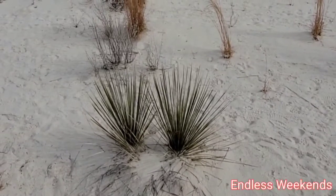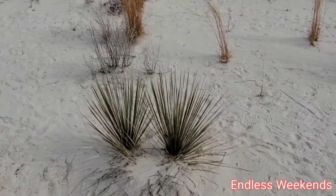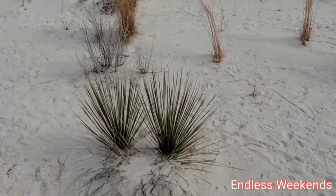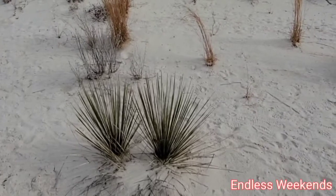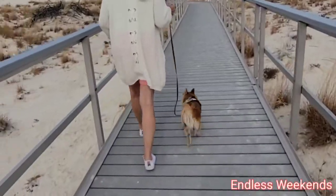This is rubber rabbit brush. This tall grayish green shrub produces hundreds of tiny golden flowers in late summer. Feathery flowers are followed by conspicuous white downy seeds in the fall. Navajo weavers used rabbit brush flowers to create a yellow dye for their rugs.